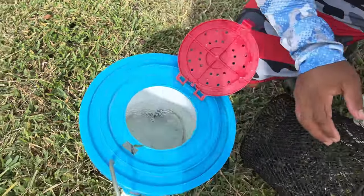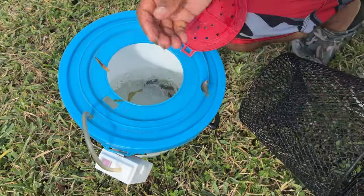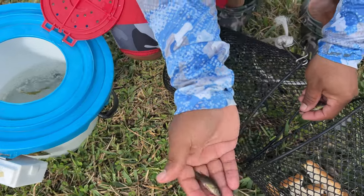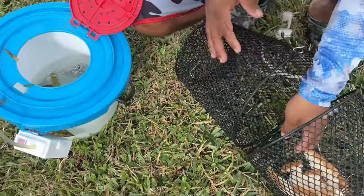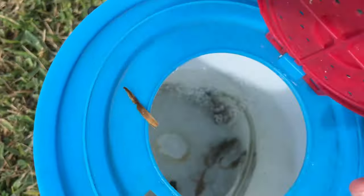Nice. More Mayans. We got jewel cichlids. This one's a little small. We'll put him back. Let him grow. That one's good. This one will do. See if anything is stuck in the bread. That was good. We're already getting some bait.